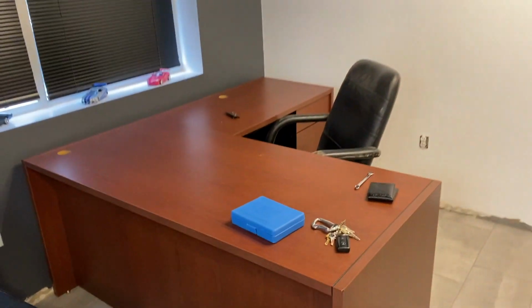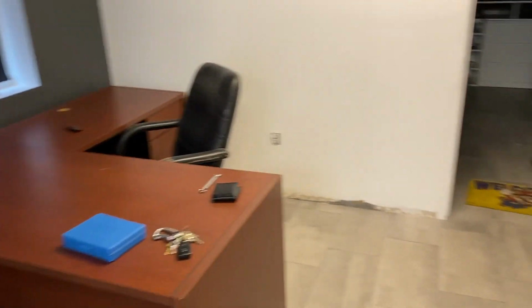All right, so desk is in. That's an old office chair that we saved from when we first moved in here.